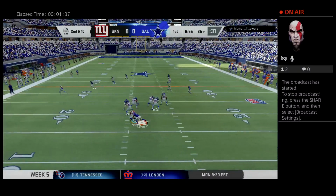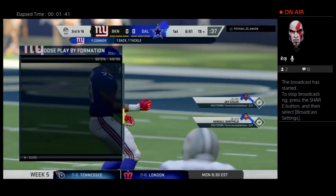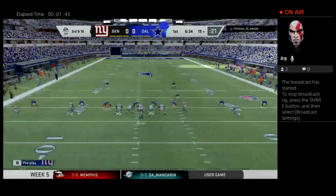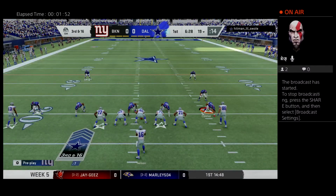Throwing again, Nelson, nowhere to escape, and he goes down. Brandon, if I'm an offensive coordinator and I see an all-out rush like that, I file it away because I'm going to use their aggressiveness against them as this game goes on. I'm going to hit them with a screen soon.